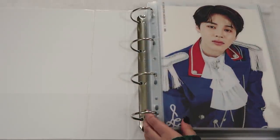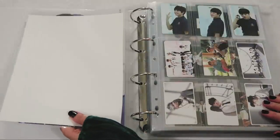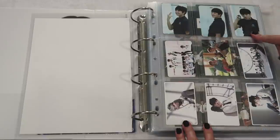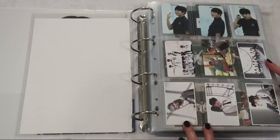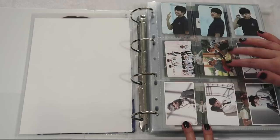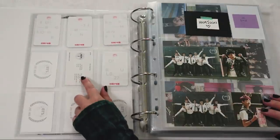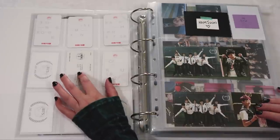I am Jimin bias, but I also collect Namjoon and JK. So we have Oh Are You Late Too, and then the School Love Affair special editions. We have this really cute Jikook card from a magazine shoot they did. I bought that from my friend and I really love it. Also, the back has a little thing from Yoongi. It's really beautiful.